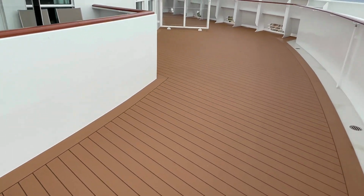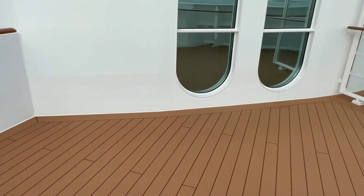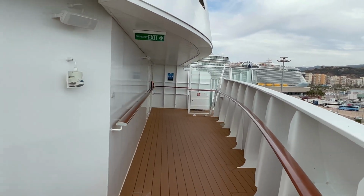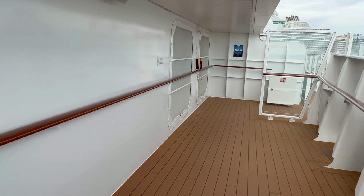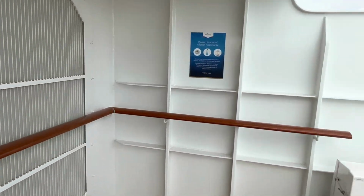And then there's these suites. No, they're not suites. I think they're just the deluxe balconies, but they have like a screen. I don't actually know whether they were suites or not. I've never really looked. We've been at the front of the ship, but we've been higher up. But having people walk right past you, I wouldn't like that. I'm not a massive fan of that, because we like to sit out and have a cup of tea in the morning. It's not private.